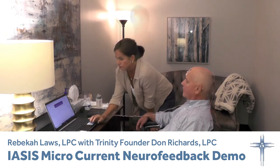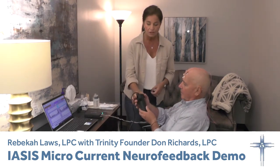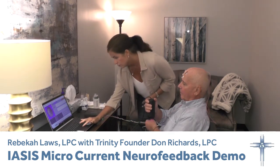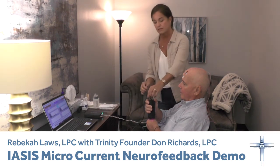This is an infrared device, infrared light, and I'm going to ask Don to hold that over parts of his hands to increase blood flow. The researchers who developed this discovered that increasing the blood flow actually increases the impact here and helps it to work better. So now I'm going to start the machine, and I'm going to take this and I'm going to run it over your head here.